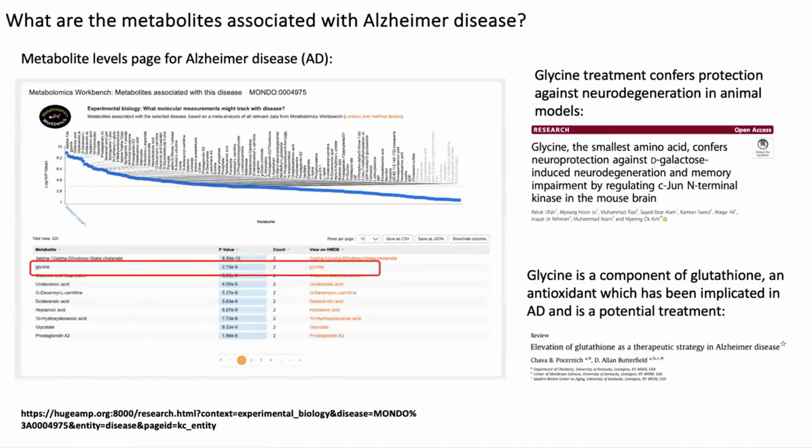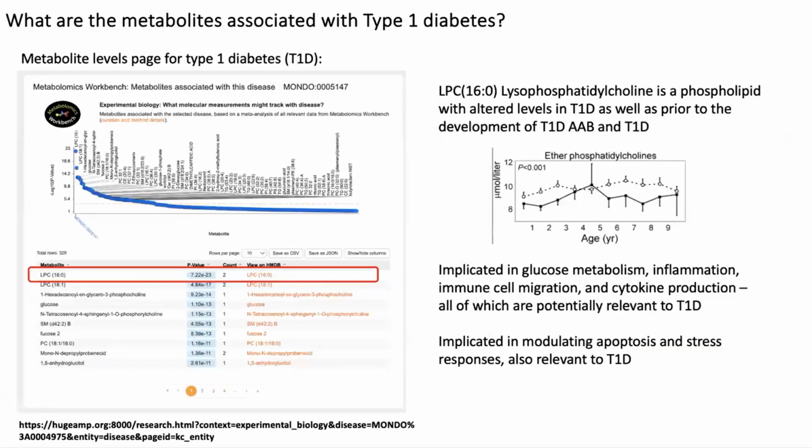So can this give us novel insight into metabolites that are associated with disease? In several cases, I just pulled out a couple of examples of where these associations may provide useful information for understanding metabolite levels in disease. For Alzheimer's disease, for example, glycine was one of the top associations with Alzheimer's disease compared to controls. And glycine has had some evidence, although not definitively, for a potential role in Alzheimer's disease.